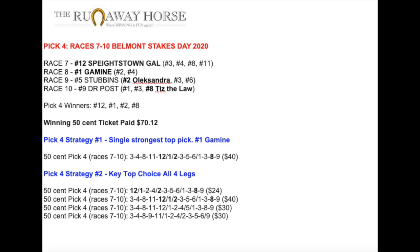So the first ticket for 50 cents, I would have keyed Speightstown Gal. She was my top choice. So the 12 with the 1, 2, 4, with the 2, 3, 5, 6, with the 1, 3, 8, 9. That first ticket would have cost $24. Now the second ticket, I'm going to key in the second leg, Gamine, the 1. So it would look like 3, 4, 8, 11, 12 with 1, with 2, 3, 5, 6, with 1, 3, 8, 9. And that one would cost $40 for that ticket.